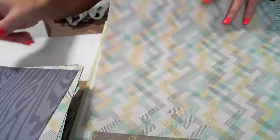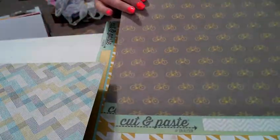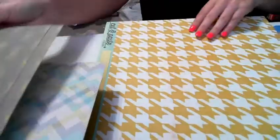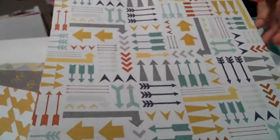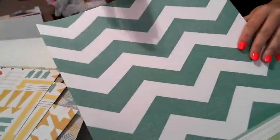But I got two of each of the papers. I still haven't decided. Well, there might be three of each. I don't remember. Bicycles. Backside. Some large dots. And the arrows. That's why I got the Studio Calico arrows and hearts, because I thought the arrows would look really cool with the collection. And really cool chevron. It has like a ledger type on the back.